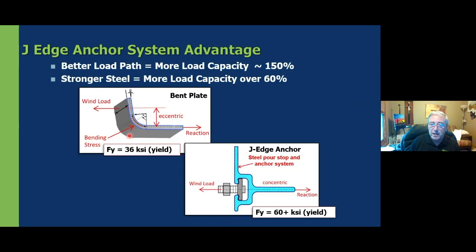Some of the other advantages of the J-edge anchor system are that it has more capacity to support facades. It actually has more capacity due to the better load path and due to the better, stronger steel in the extrusion process. That gives an over 200% increase in structural capacity for supporting facades.